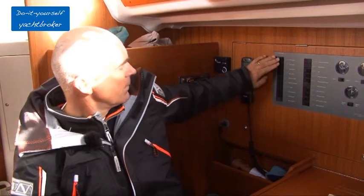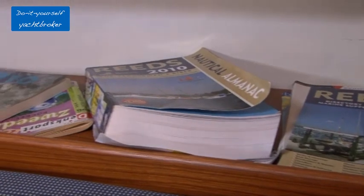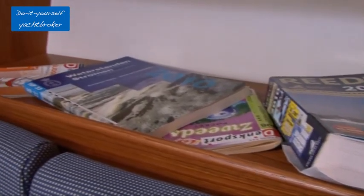There are a couple of really important aspects when you take interior pictures. The first thing you should do is try to put on the lights. Every bit of light you get into an interior just makes it a better picture. Take all personal items away. Behind me over here, there are caps lying around, the galley is not cleaned up, and there are a lot of books lying on the side of the boat. Just make it look as clean as possible.